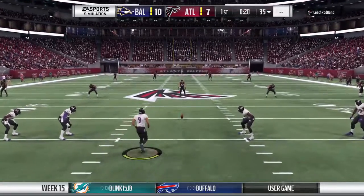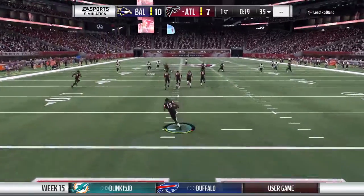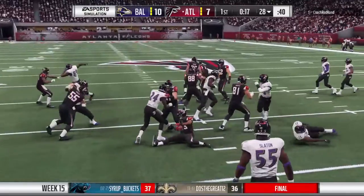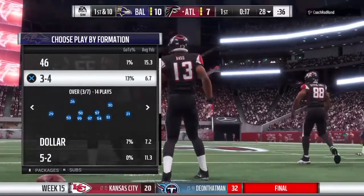Tucker now following the made field goal, set to kick it away. Fielded about a yard deep. Atlanta now coming out on the field. And on the first drive, 3 and out.